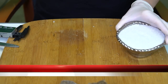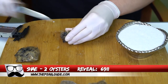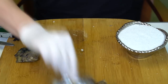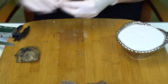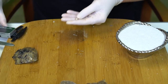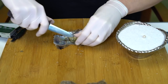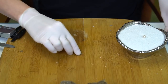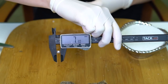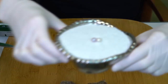For our next reveal, we're going to open 2 for Shay, order 6911. This one is a creamy white. 7.2. Oops. And second one is a lavender. 7.3. Congratulations to Shay.